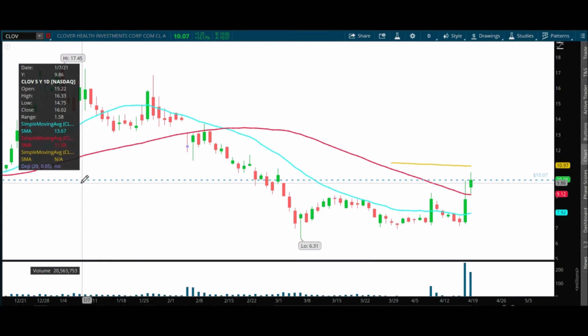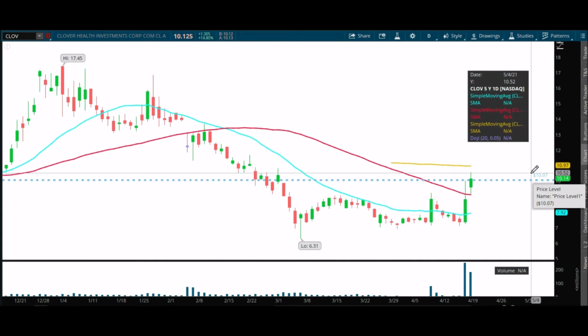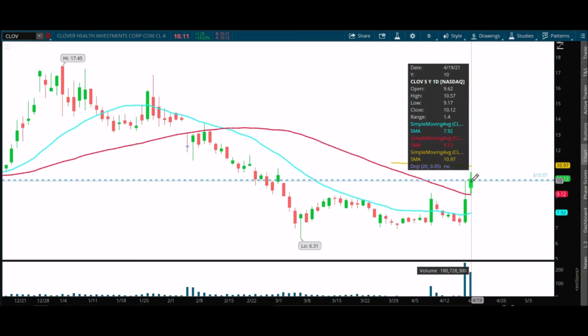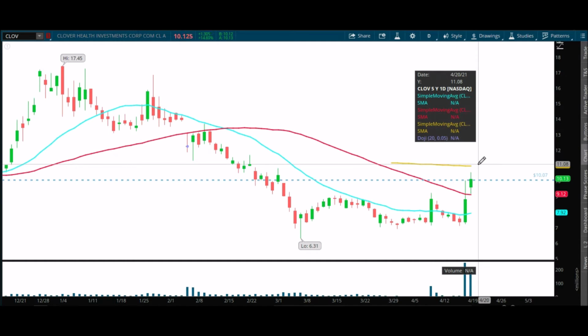Looks like it's in a nice little short squeeze here within a huge downtrend. The important line on the chart here I have is 10.07. We spiked right below it, got rejected, then spiked through it again, and now we are just above that number. I think daily closes above that number, just off the top of my head, I'm doing this kind of impromptu, would be strong for this stock, and we could get some more squeeze out of it.